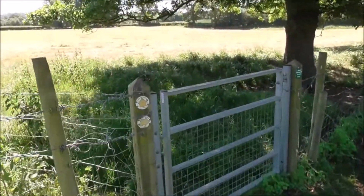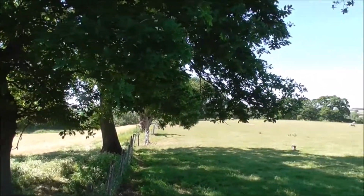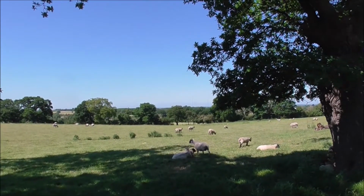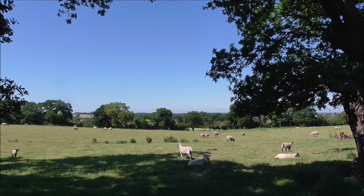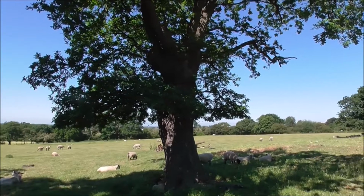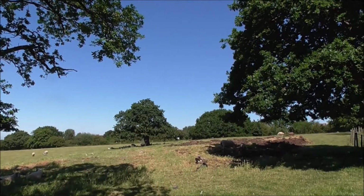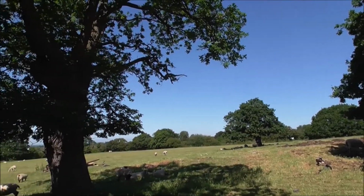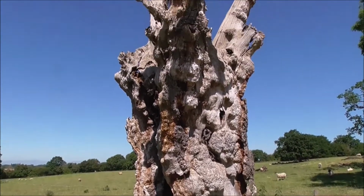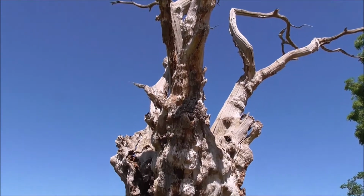Well, here we are at that gate again. I said that once I got here in the summertime I'd show you this field. That particular guy's had a rough night, it sounds like. Anyway, a field full of sheep. Look at this big old dead gnarly oak tree. Definitely seen better days.